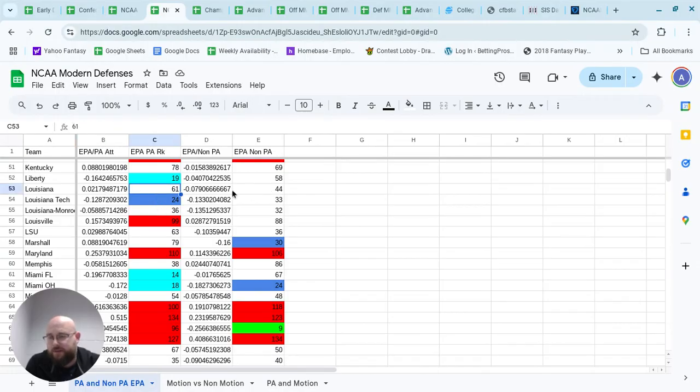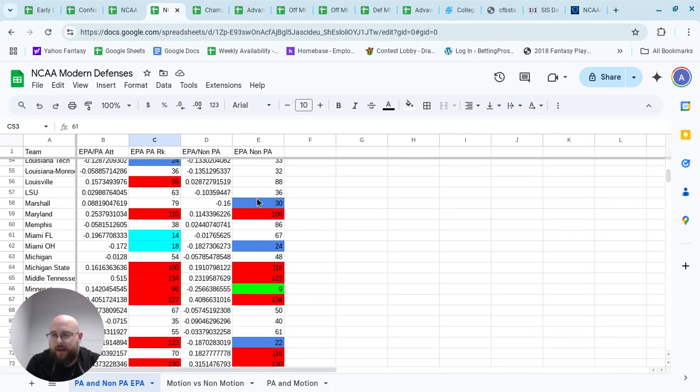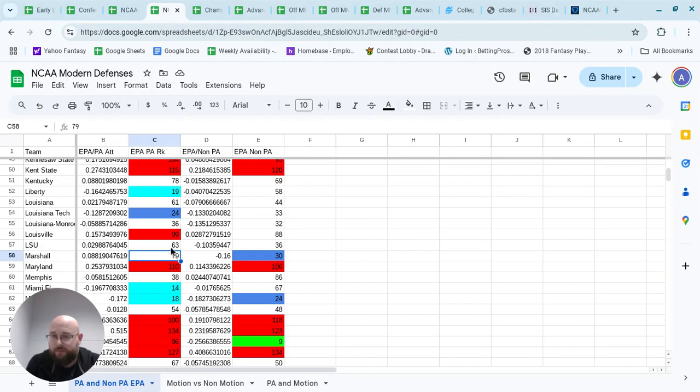Louisiana is a little bit above average in defending the play action and the non-play action. Marshall is about the same, really. I mean, when we're looking at it, they're a little bit better at non-play action attempts and a little bit worse at play action attempts, right?